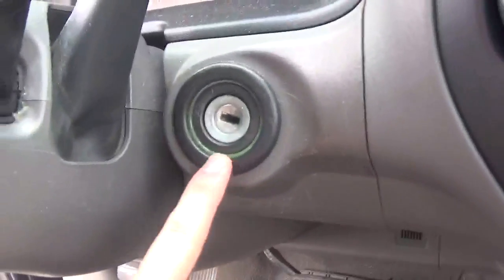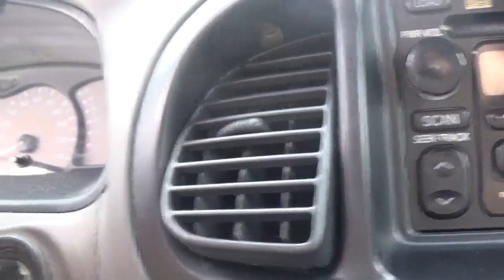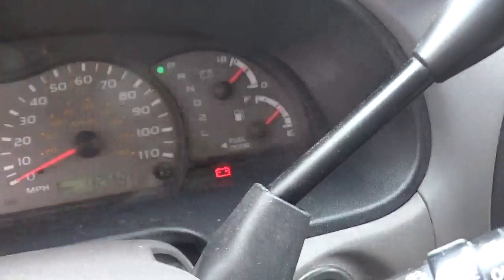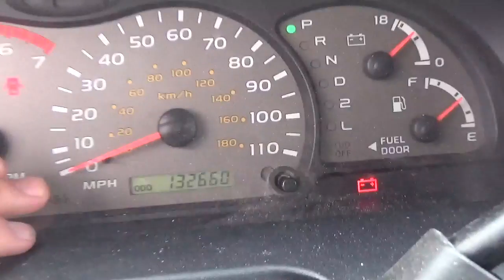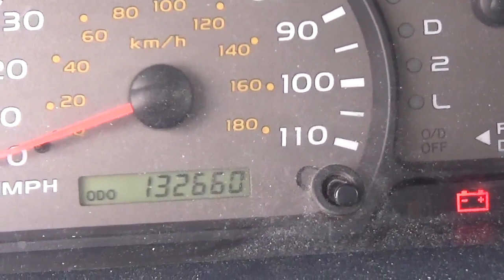Traditional ignition cylinder, however, this one is illuminated, so if this was at night, you go and start your car, your ignition cylinder is illuminated. You do get other warning lights coming along the sides here as well. Now the odometer on this example is showing 132,660 miles. Very nice.